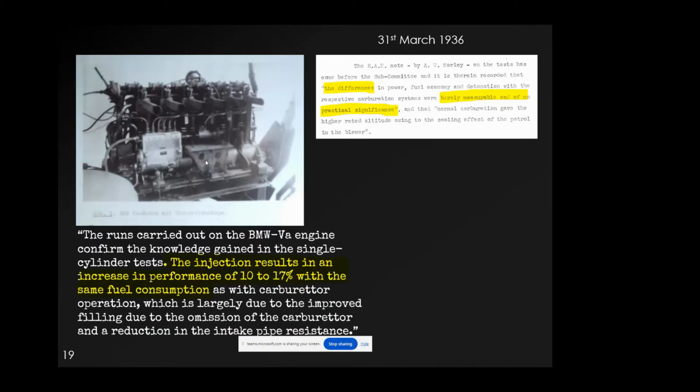So Germany, meanwhile, was leaping ahead, and BMW in the mid-30s were doing tests with fuel injection. And if you translate their reports from German, they report an increase of performance of 10 to 17% with the same fuel consumption. You can obviously also translate that into saying that you're gaining a lot of fuel economy, of course.